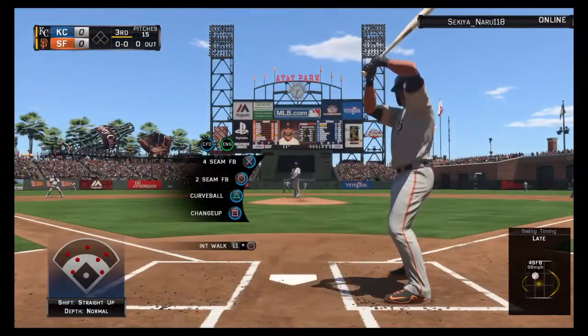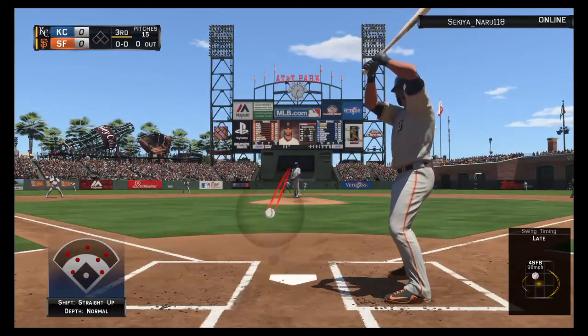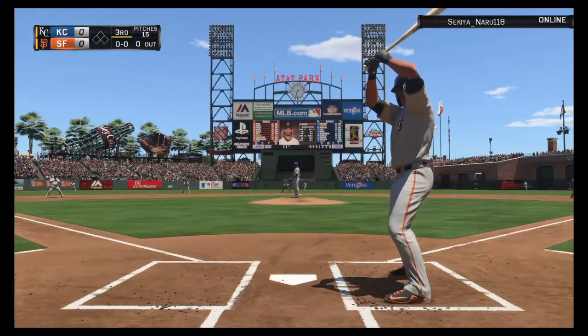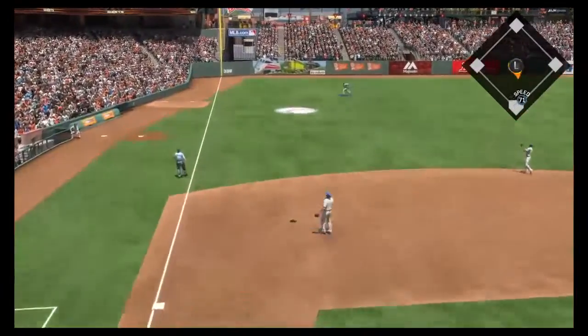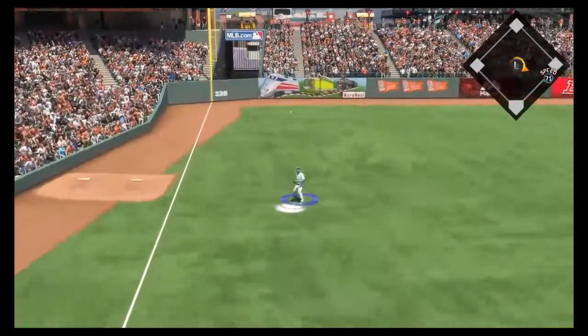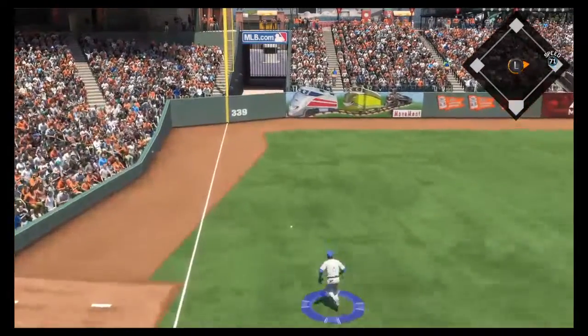Angel Pagan digs into the box in the bottom of inning number 3. For the Giants, left fielder, Angel. Now a swing and a routine fly ball headed out toward Gordon in left. Oh, and he misses it.